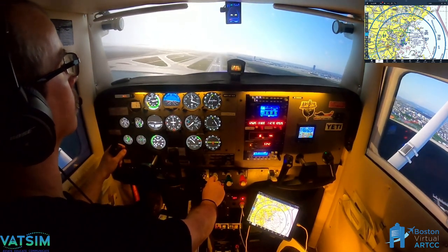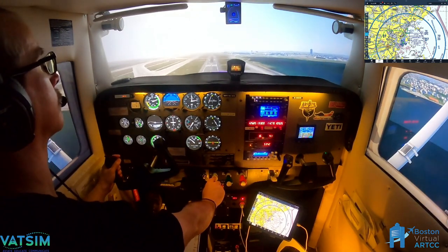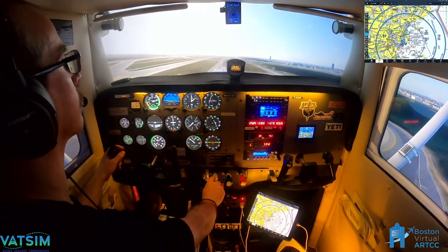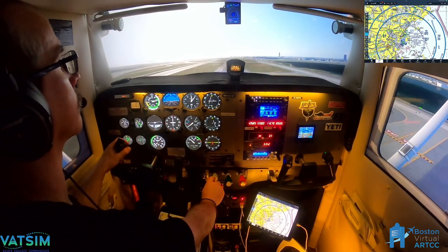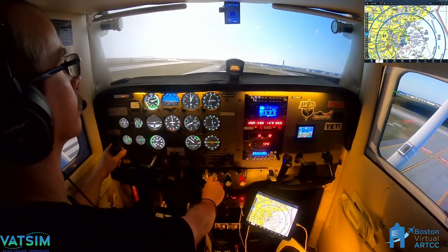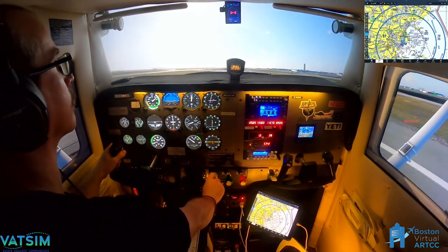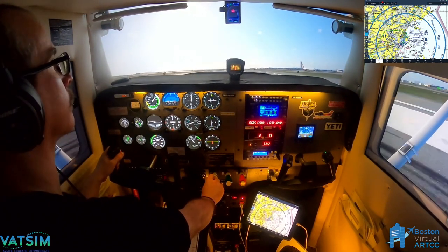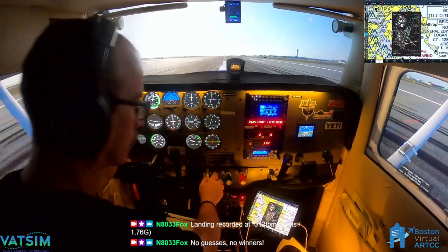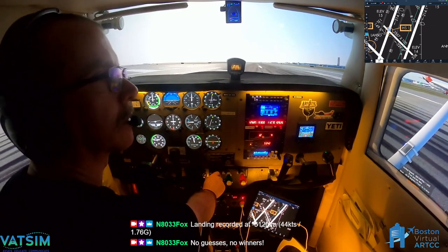Atlas 1542, welcome to Boston. Taxi via Echo, Mike, Charlie. Hold short of runway 22 right. Boston Tower, hello. Delta 528, 22 left. Delta 528, Boston Tower, runway 22 left, clear to land. 22 left, clear to land, Delta 528. 1707, what are you doing, man? Instruction was to hold short. That's a runway, we're not gonna exit there.